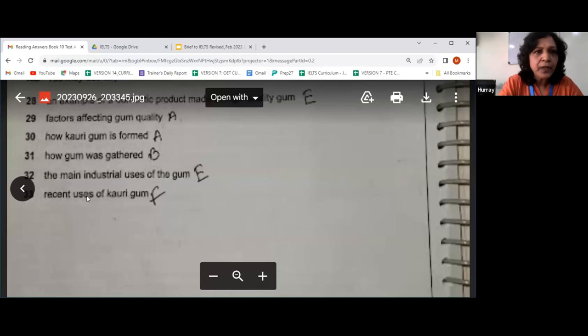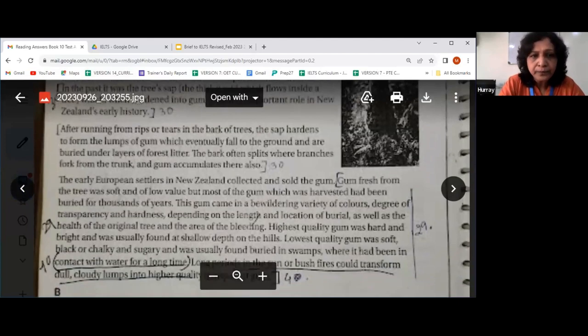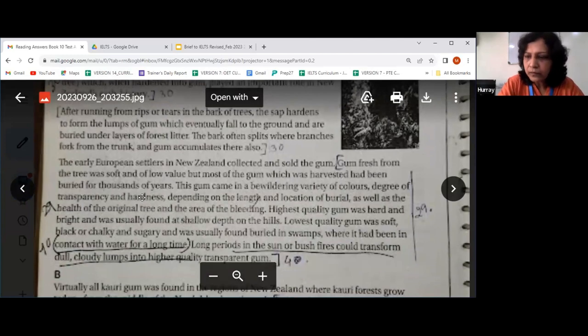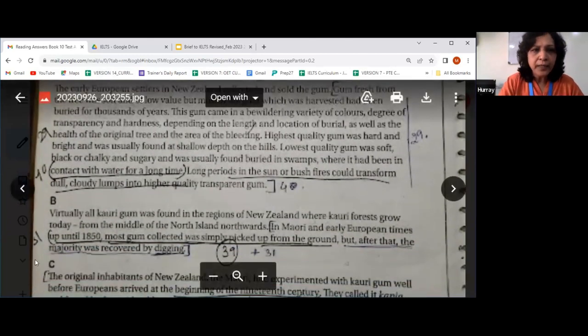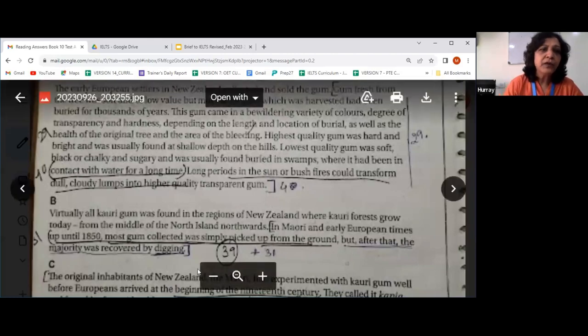Question number 31. How gum was gathered? Now we saw how gum was formed. Now we have to find out where they're talking about how this gum is gathered. It comes in the next paragraph B. Here it says, in Maori and early European times, up until 1850, most gum collected was simply picked up from the ground. But after that, the majority was recovered by digging.